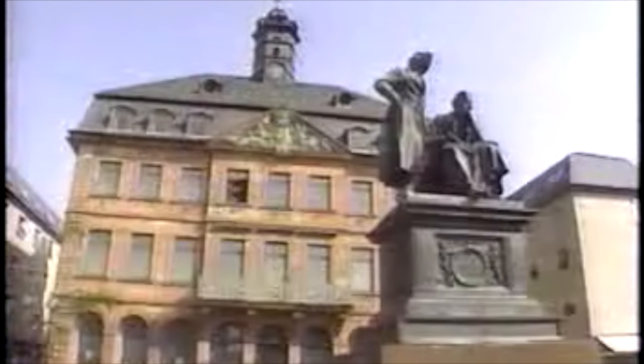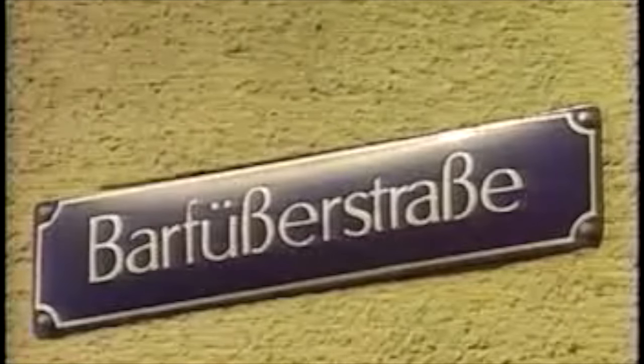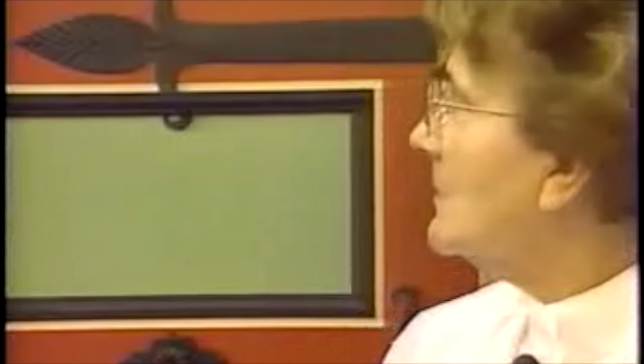The fairy tale road starts in Hanau, birthplace of Jacob and Wilhelm Grimm. They started collecting their stories in the university town of Marburg, where they lived on Barfußstraße. That's Barefoot Street, over what's a shoe store today. What's special about this house? This house is the base or the origin for the fairy tale of the little brave tailor.